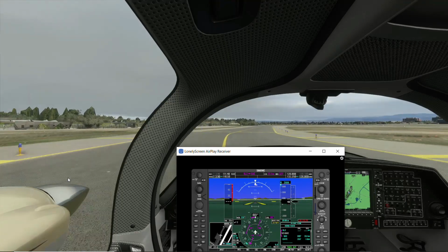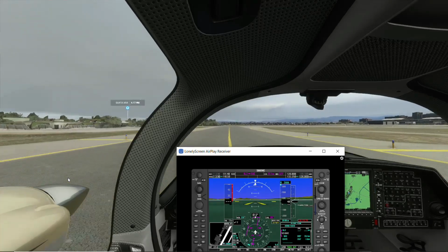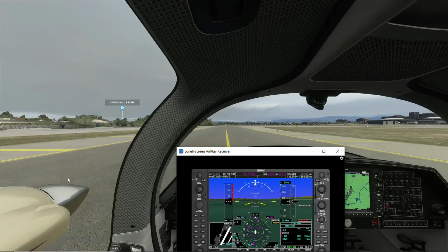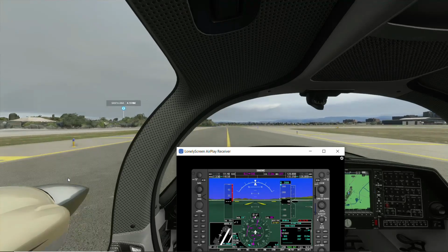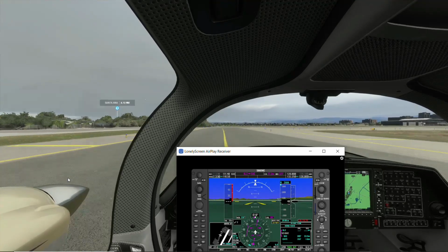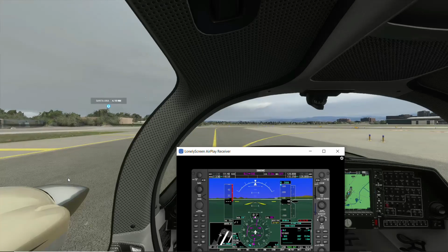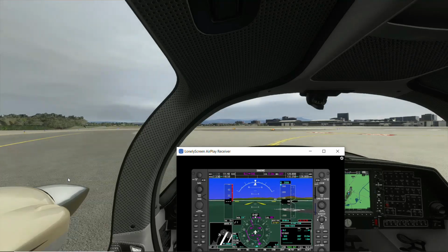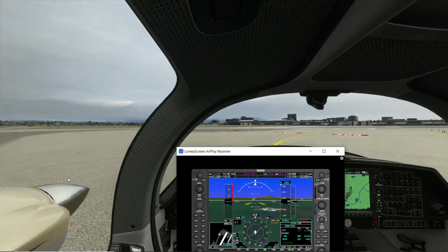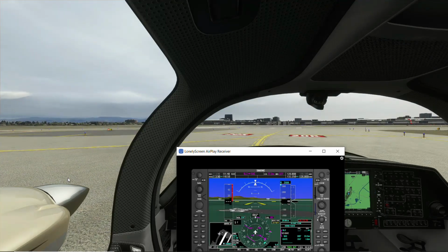Sun Devil 6, contact LA Center, 135.5, good day. 135.5, good day, Sun Devil 6. Number 0 Alpha Victor, contact SoCal approach, 134.2. 134.2, 0 Alpha Victor. Okay, next one is Kilo. Okay, slow down. SoCal approach, Diamond 90 Alpha Victor at 4,000. Sun Devil 6, LA Center, good morning, Santa Barbara altimeter 29.908. Number 9 Alpha Victor, SoCal approach, thanks, Burbank altimeter 30.00. 30.00 Alpha Victor.